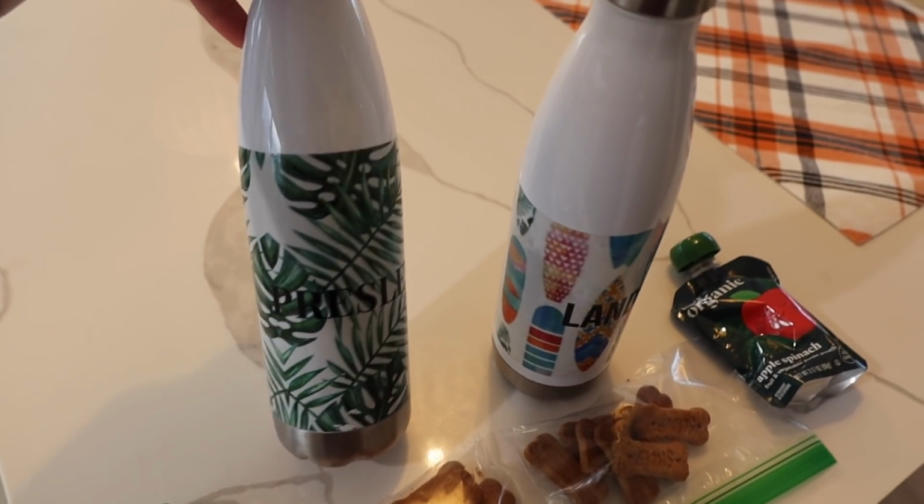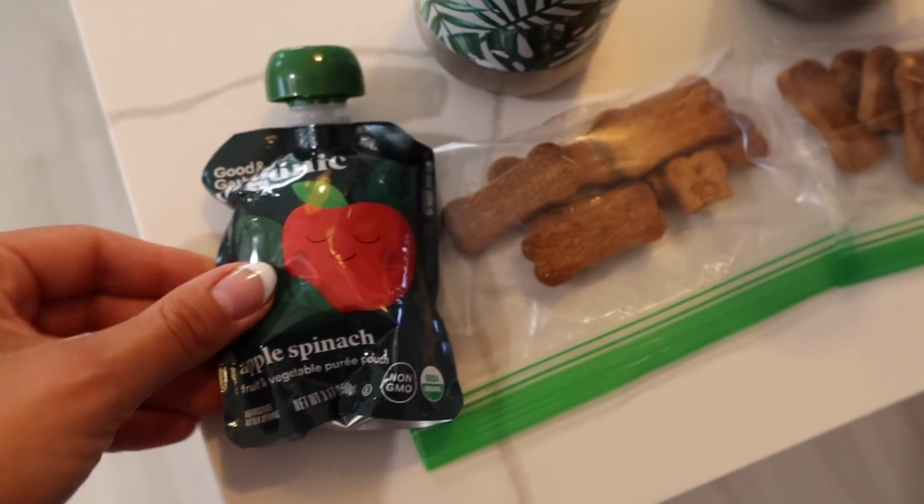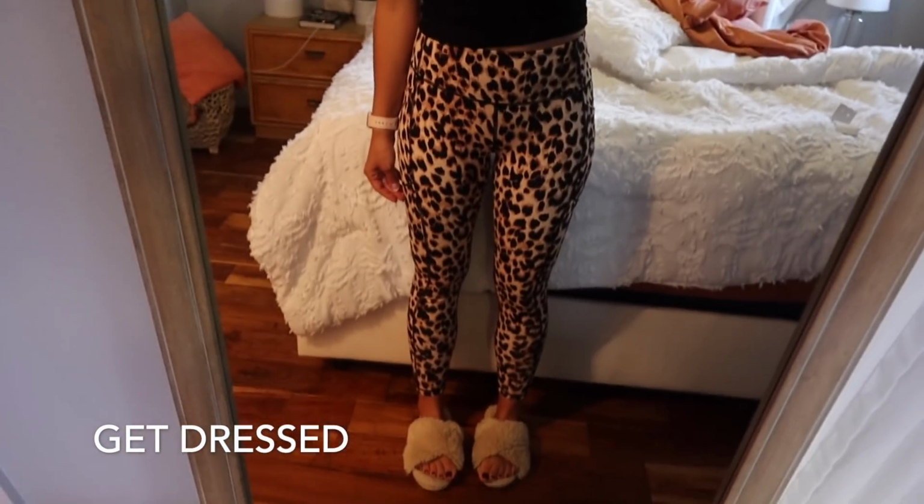We ate them all, and I usually try to include some sort of fruit or veggies into their snack if I can. But let me know too, what do you pack for your kids' snacks at school? Again, I'm always looking for new ideas.